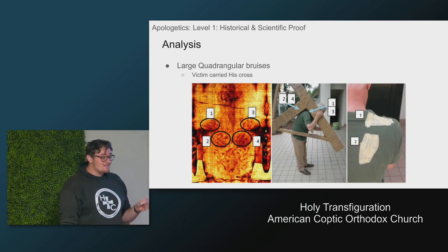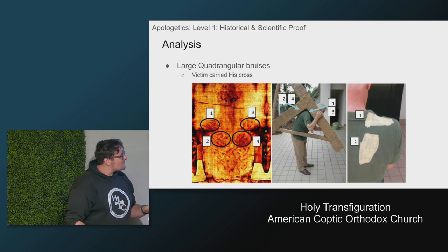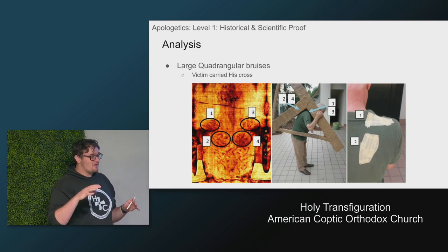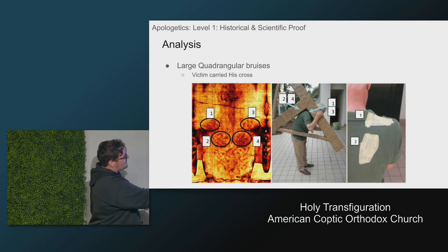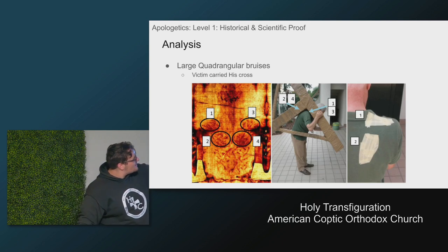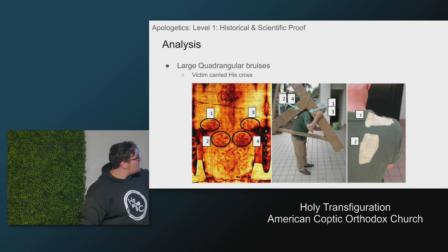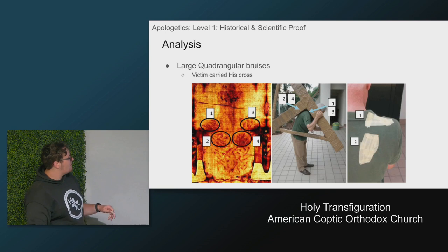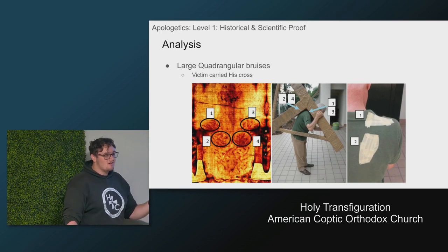Okay, he also has large quadrangular bruises. Those are just big bruises that they found on his back from carrying his cross. So they found four in total, 1, 2, 3, 4, and in this demonstration, you can see as Christ would have been carrying it, it would have been pressing on this upper part of his shoulder and on his back. Okay. And then I assume that it's on both sides because as one side gets weak, you switch to the other. No.